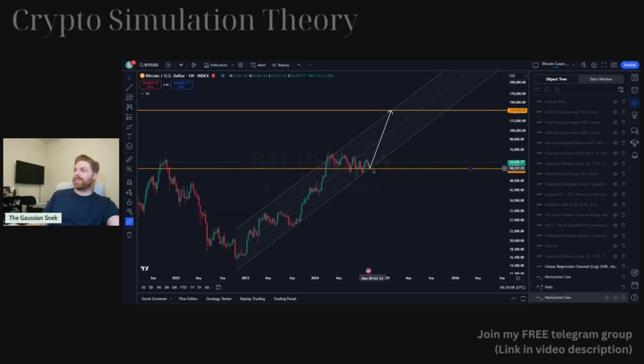The lowest I could see Bitcoin possibly going, let's just say it has one more week of rollover, the next week or the week after, would be about 58K. Now, I'm not saying it can't go below 58K. It certainly could wick below, but I think 58K is a reasonable turning point if Bitcoin continues the downtrend. But I think we're near the end of that. And I'm not going to even focus much on this downtrend.